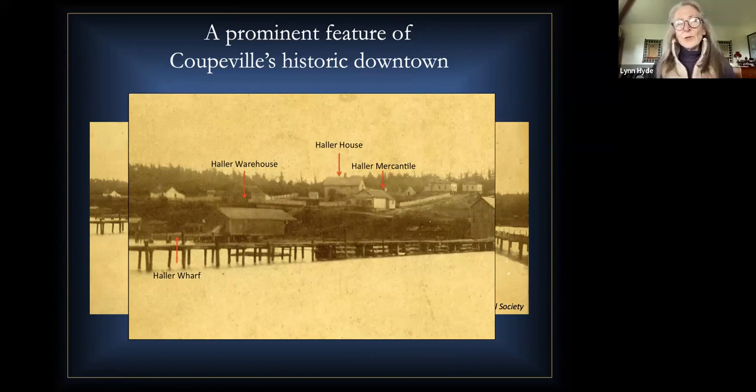And then this is the only photograph we have of the original mercantile store, which was built by Raphael Brunn and then run by the Hallers. Brunn also built the wharf in the background, not the wharf in the front, but the wharf in the background and the warehouse there. And we've come to learn recently that when Brunn built those between 1859 and 1861, there was almost nothing else on the street at all. It definitely was the first wharf in Coopville, because up until 1860, it was still an active Indian village.